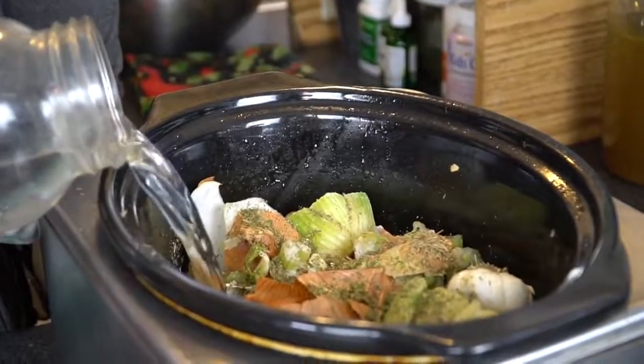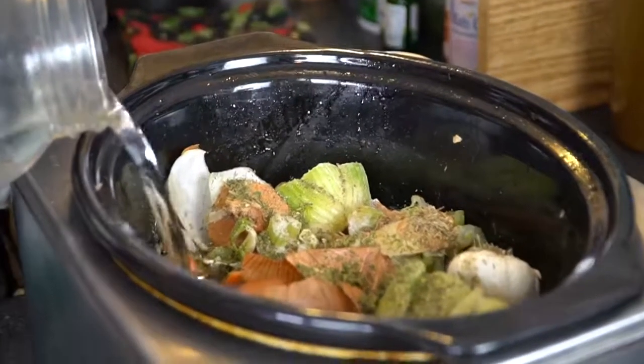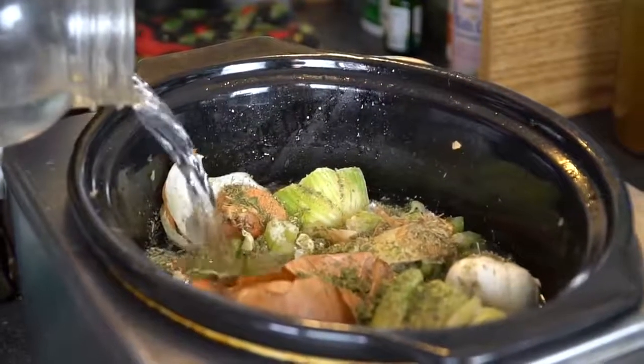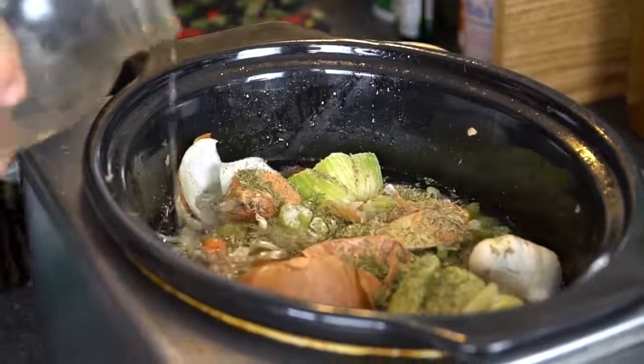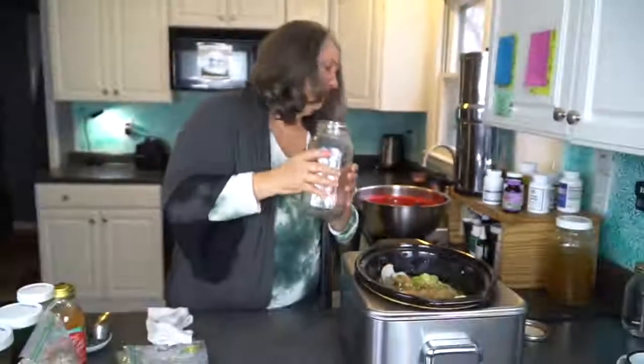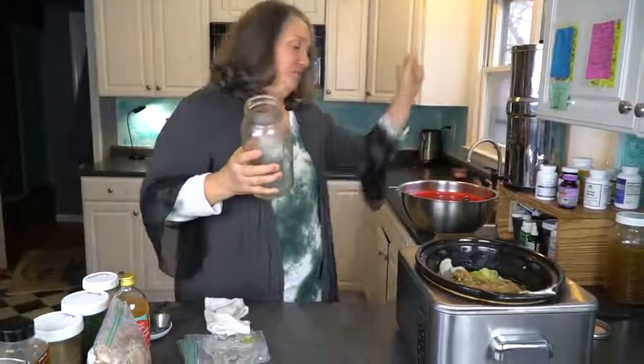Now I cover it. And you're covering your bones by about 2 inches. So you don't have to cover your vegetables. Your vegetables are going to settle down in. So that's about 2 inches. We'll just go ahead and do the rest of it. I don't normally measure it. I just put it underneath the Berkey and turn it on.